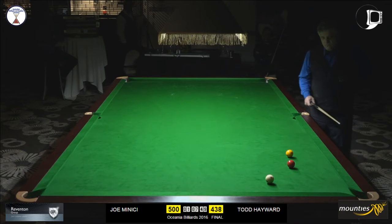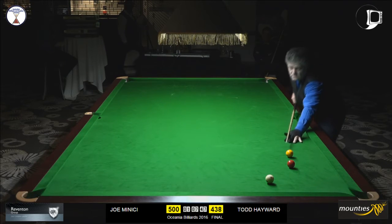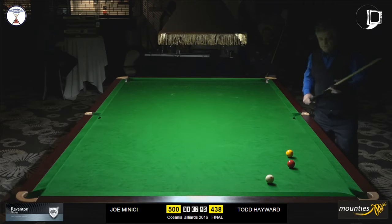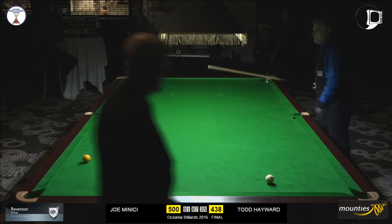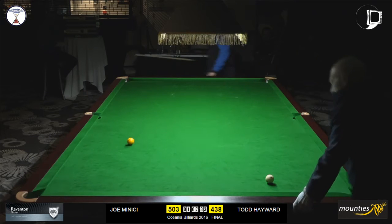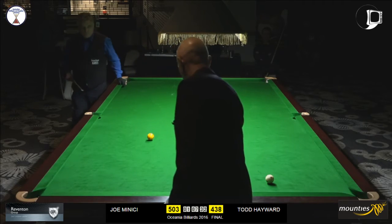Difficult shot, thinking about this. He's having a good hard think. He could run through the red, but that's unlikely. Well, I think he's going to pot this strong right-hand side and come around the angles to leave a cannon in off white. Yeah, and that's exactly what he's done. Well done, got one. Got one, first one. Yay.